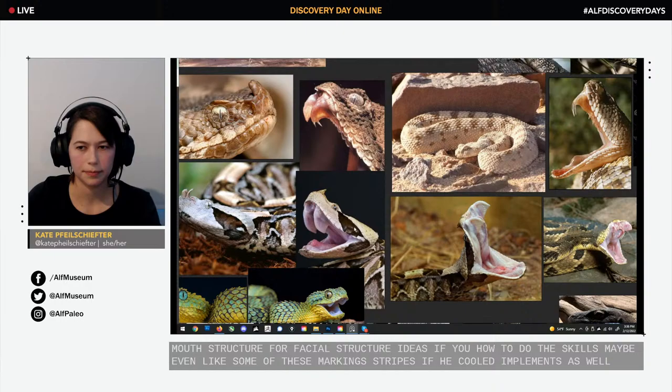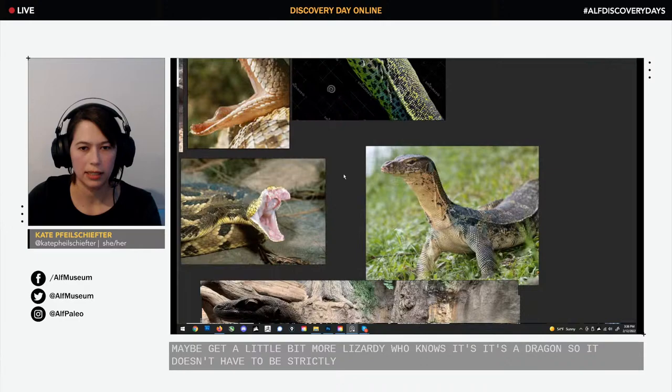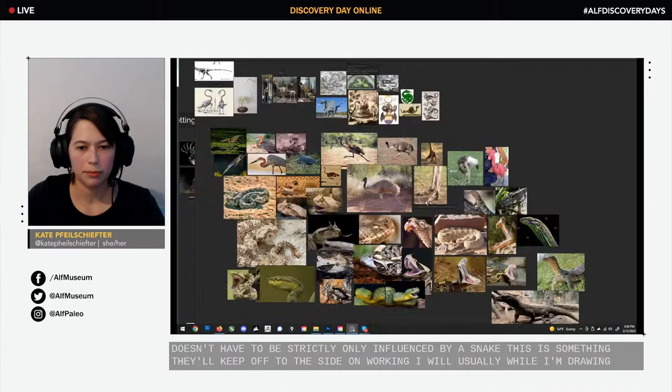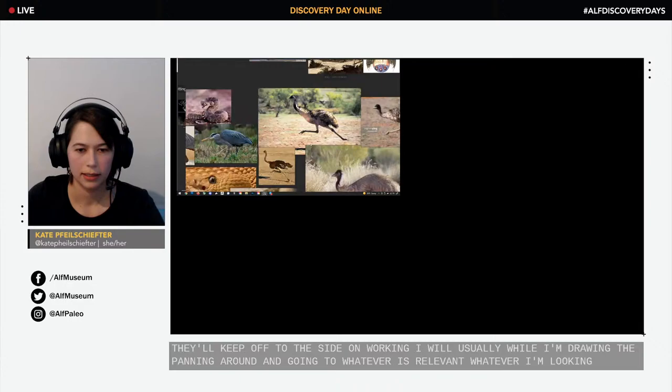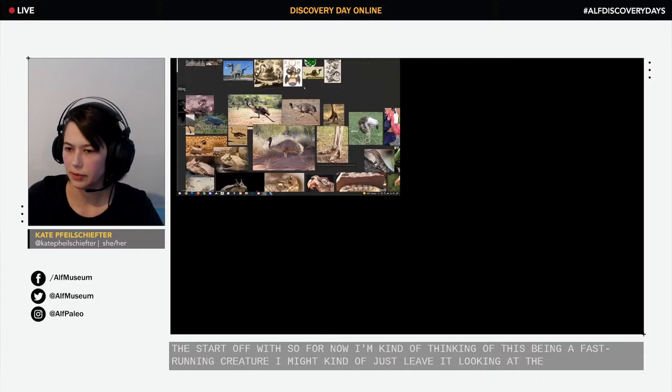And might maybe get a little bit more lizardy. Who knows? It's a dragon, so it doesn't have to be strictly only influenced by a snake. So this is something that I'll keep off to the side while I'm working. I will usually, while I'm drawing, be panning around and going to whatever is relevant to whatever I'm looking at to start off with. So for now, I'm kind of thinking of this being a fast-running creature. I might just leave it looking at these emus over here for a bit.